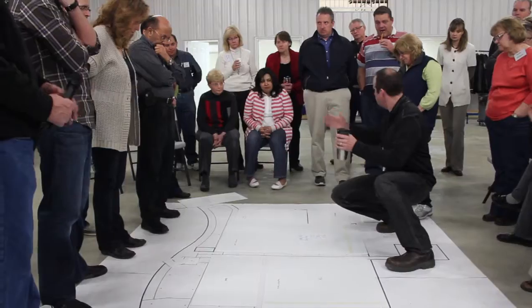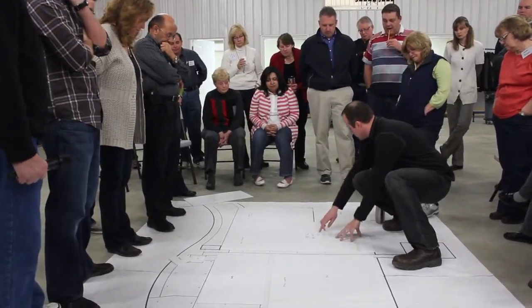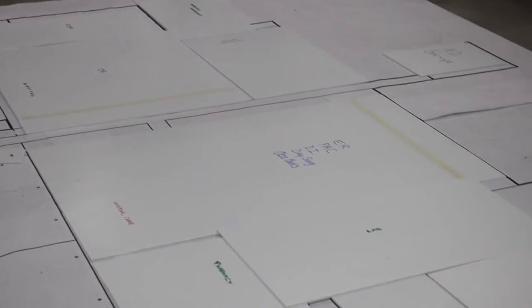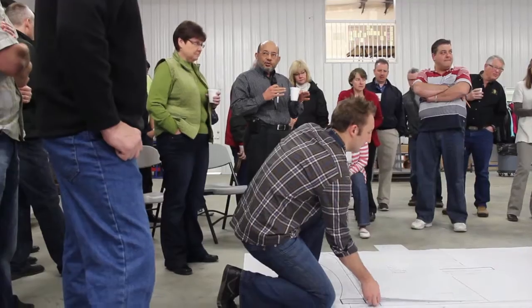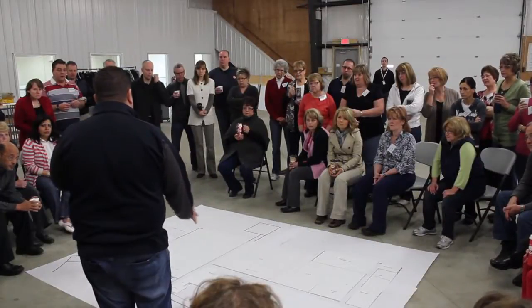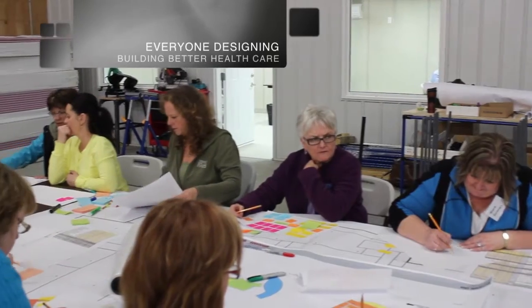I think it brought about a greater level of understanding for some of the people of how important it is for some areas to be closely located to each other and what some of the dependencies are. This process forces you to think outside of just your area. Such an important part of people coming to the place of owning how their facility was going to look in a broad sense. Then we moved into a phase of iterative process of designing what it should look like.